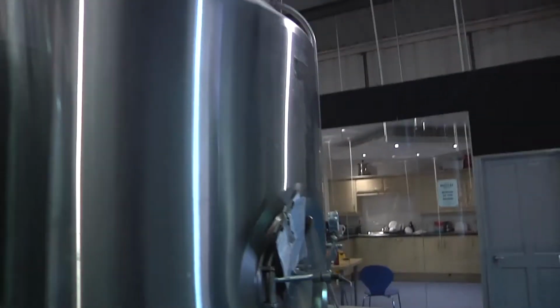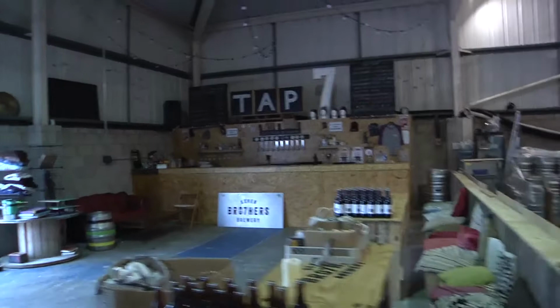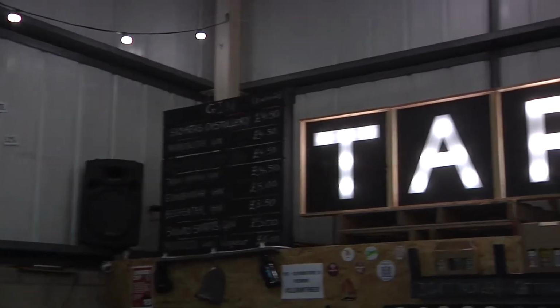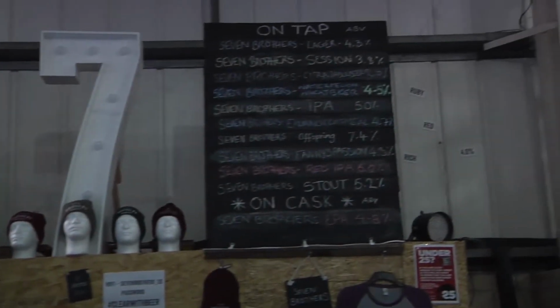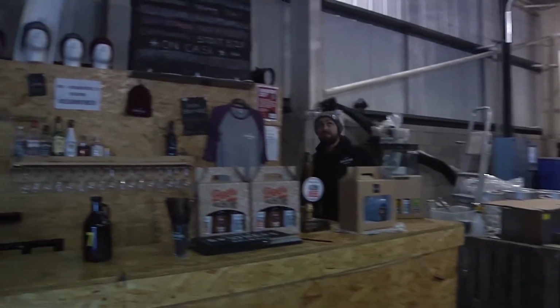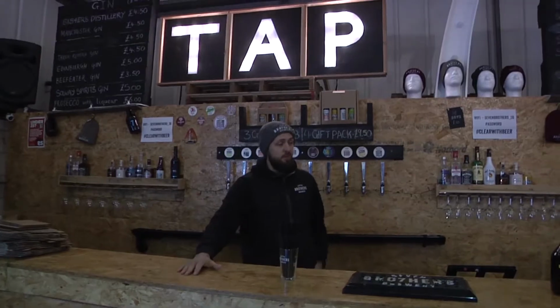And we also have a brewery tap room as well. So just come around this way. Tap room is an event space. We have plenty of events going on here. And we mainly serve all 7 brothers craft beer, but sometimes have guest beers as well. You can see the menu board up there. And on the back wall, you can see the taps as well. Put the light on for you a little bit. Tap 7, it's really popular. We have events every month.